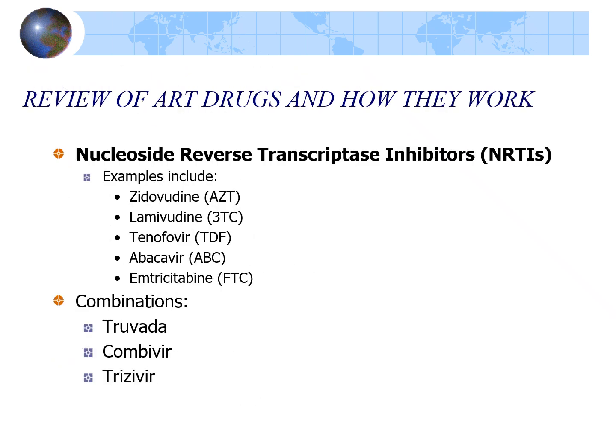Let's talk about how these drugs work. Each type targets a different part of the HIV life cycle, like a football team targeting different parts of the field. The first group that we're going to look at are the nucleoside reverse transcriptase inhibitors, the NRTIs. These are fake building blocks. When HIV tries to build its DNA, it grabs these by mistake and ends up with a faulty structure.